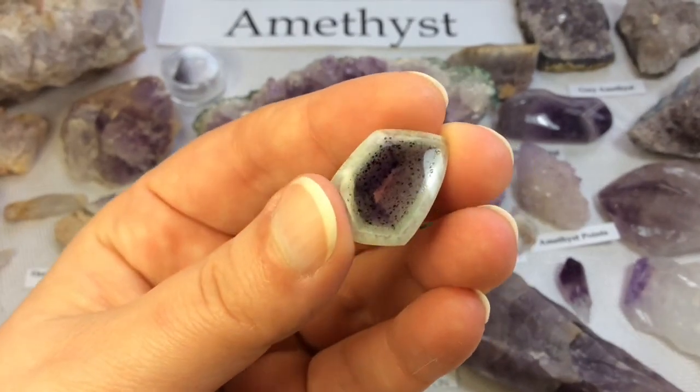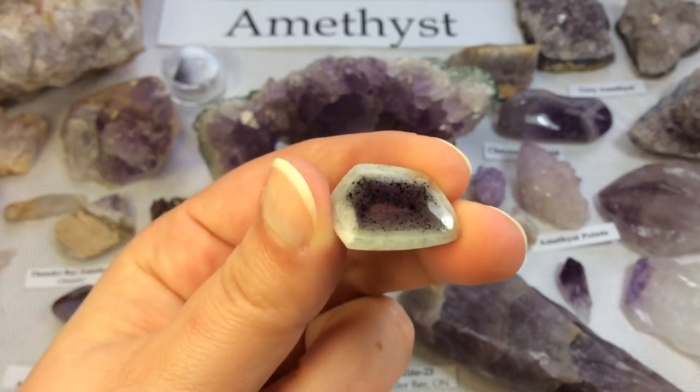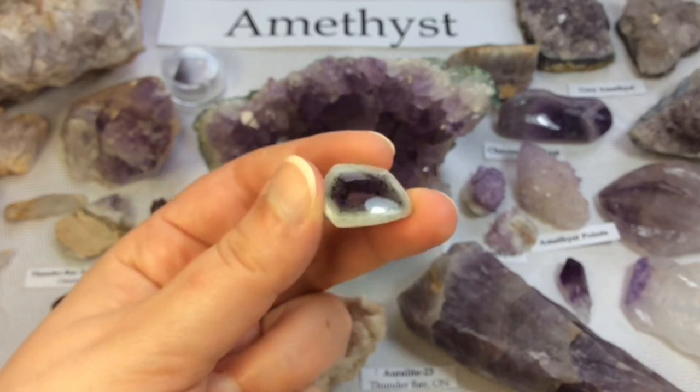In this piece, I'm just so happy to have it. It's so gorgeous and so neat. Isn't that unique? Okay, so let's get into it.